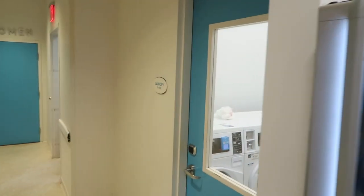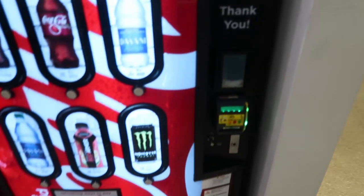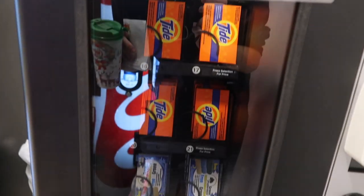Oh, and right to the side from the laundry and these restrooms in the tower, there is some vending here too, just in case you need. So that's really nice. We could come down and get this in like 30 seconds from our room if we needed a drink. And normally they would have laundry materials, but unfortunately it's out of order.